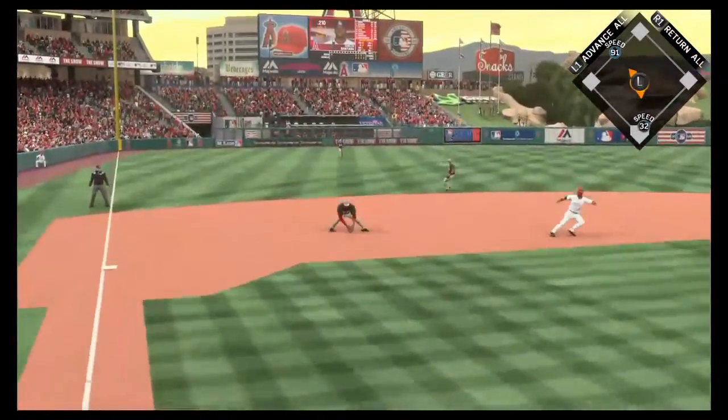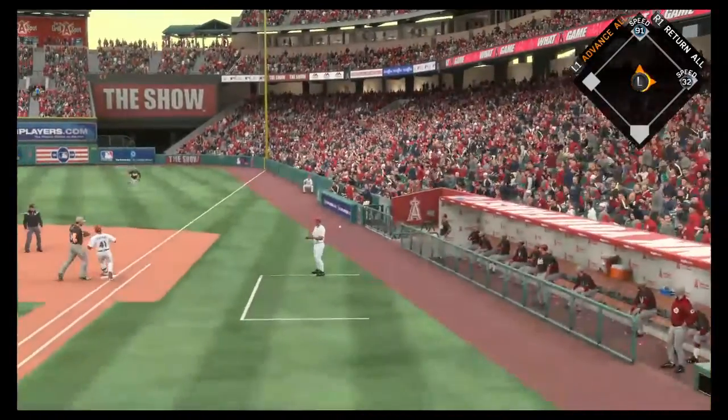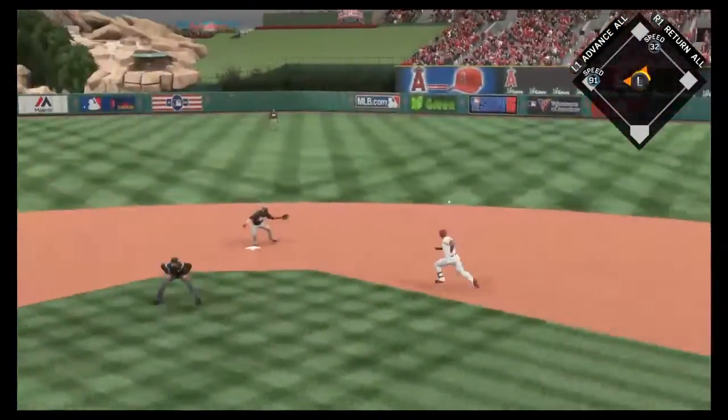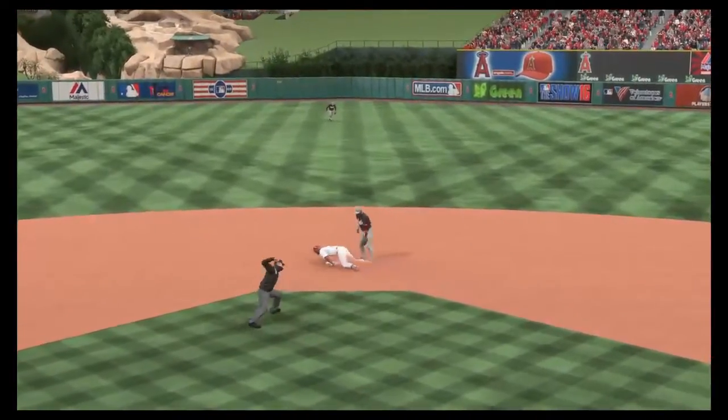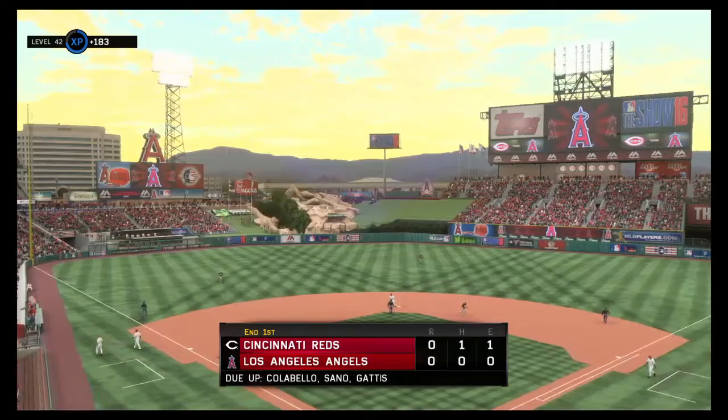Hit to third. To his left, Sano. And this sails right over Davis's head. And how about the recovery here as they get him at second base, so forget about the miscue there as the inning.